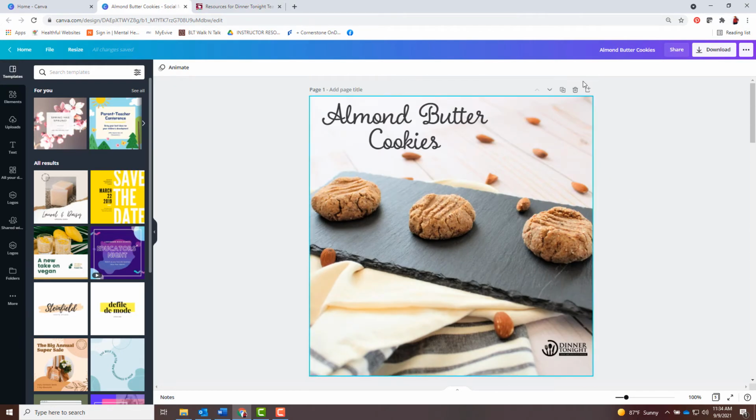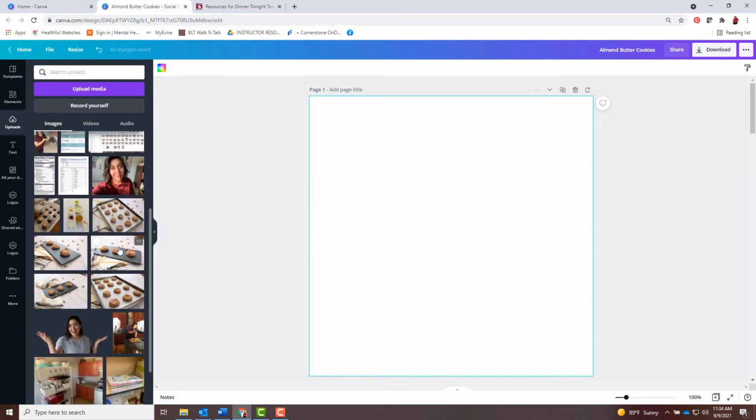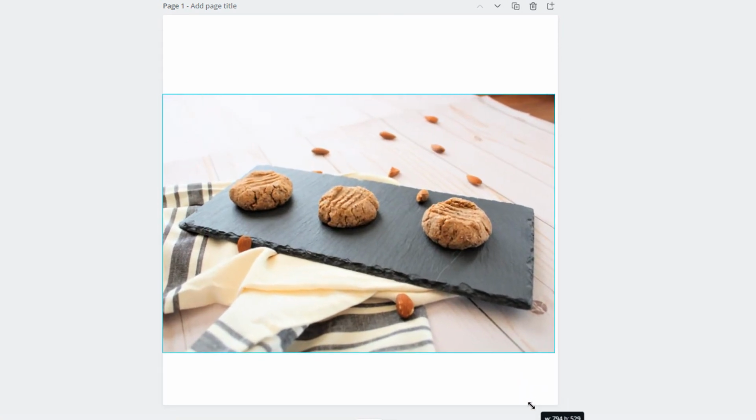So I'm going to show you really quick about photos. This is, I think, the one I used, a far away photo. Sometimes when you take photos, you're going to see edges outside your background, and that's okay, it happens. But you see how this doesn't exactly fit inside your Canva photo template, like this is for Instagram.